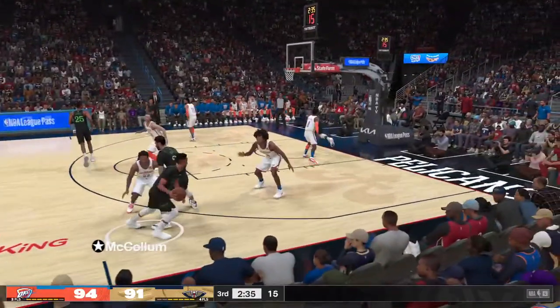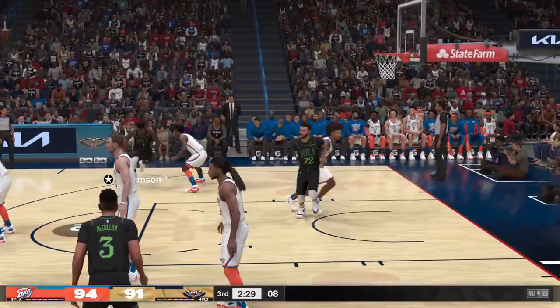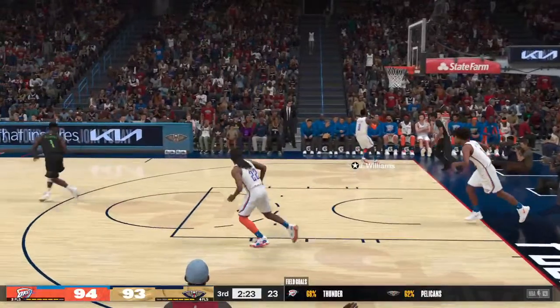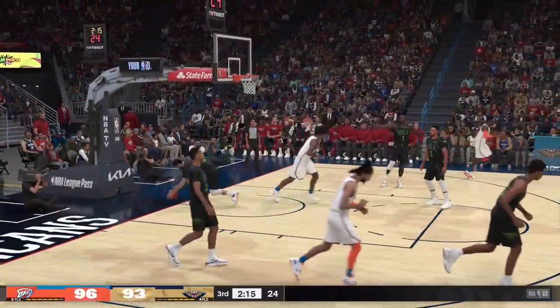Here's McCollum. He's closely guarded. Inside to the wing on the left. Here's Williamson. And Williamson throws it down. And giving them what they want. The incredible dunking ability of Zion on full display. To the inside. And Williams punches it home.